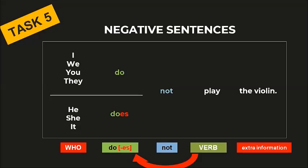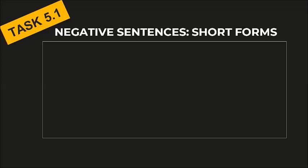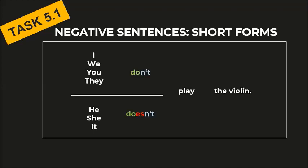Let's go on. The negative sentences also have a short form. Please take a moment to think about it. When you're ready, let's go on. So here it is. There's just one form for these negative sentences. Again, the same rule with this s.